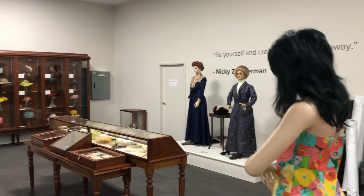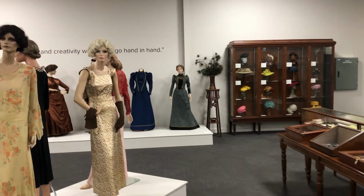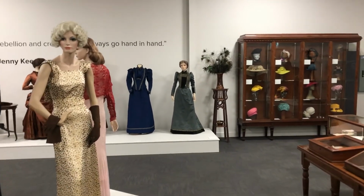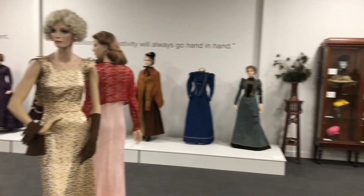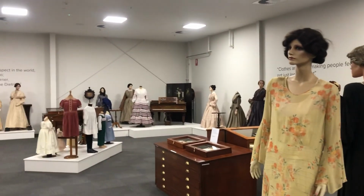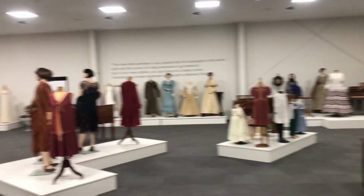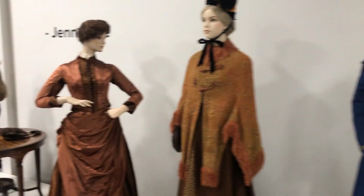No, I'm not into female clothing, guys. But this is part of the museum, and it's actually scary because I've seen on the Twilight Zone, at night when they close the museum, all these mannequins come to life and they move around as though they're real people. So just be aware of it.